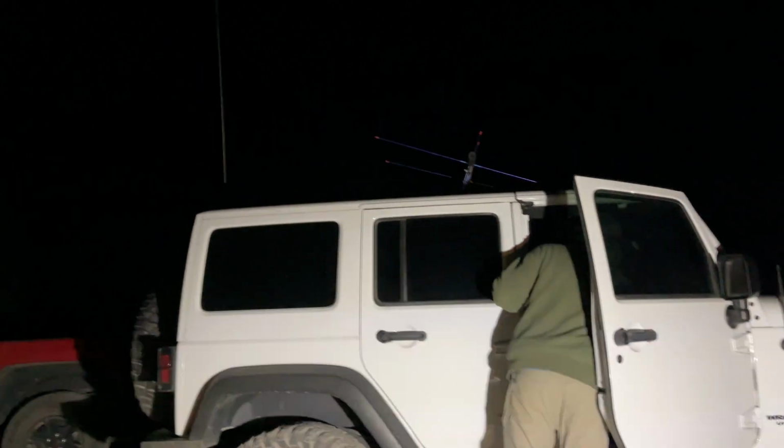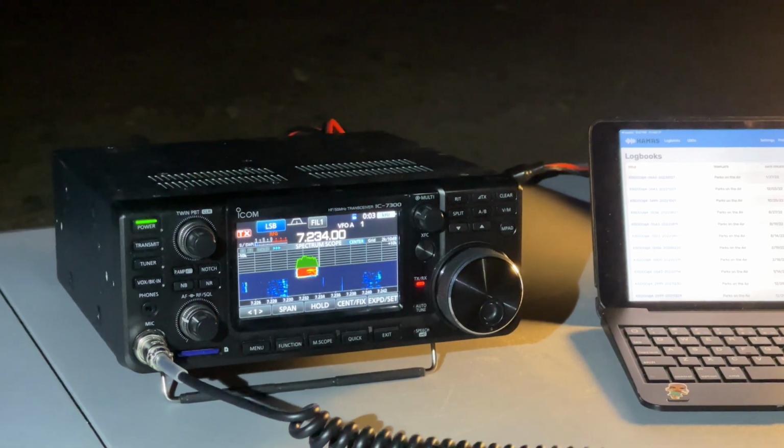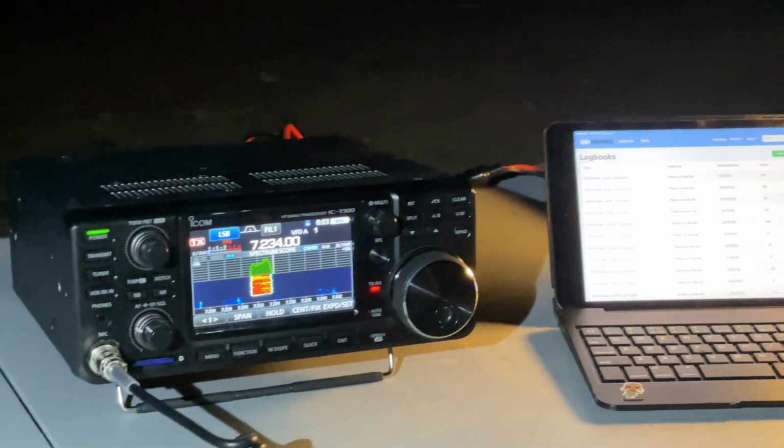All right, Joey's now switched to his 17-foot whip. Is the frequency in use? Kilo India 5, Delta Delta Oscar.